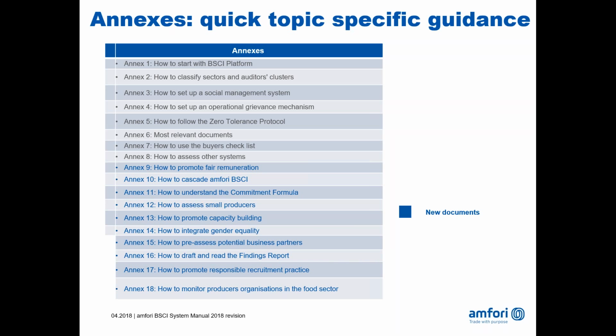So for example, if you are moving from just auditing as a regular activity within your supply chain and you want to understand better the benefits of capacity building, how to use the Academy and so on, you don't need to go through the entire document. You just go to Annex 13 and there you will find in a summarized way the different steps and the value of capacity building offered by the amfori BSCI system, as well as the specific steps you need to take to invite your producers, when to invite them, and so on.